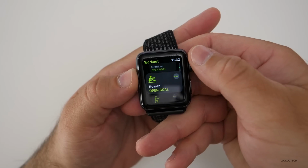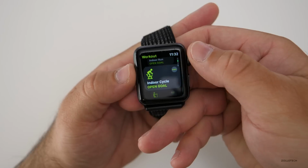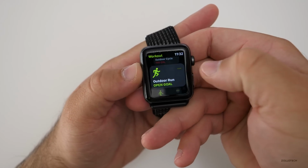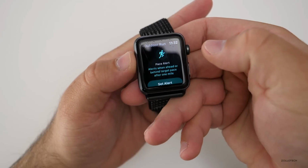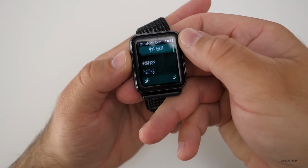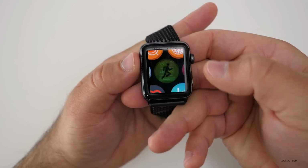Now there's some new things for runners as well, and new statistics. Let's see if we can find those. But those have to do with rolling mile pace, custom pace alerts, and your cadence. If we go to, let's see, outdoor run, and you've got a bunch of different things as well. Your pace alert, and you can set alerts for your pace, average, and rolling. So those are new features as well for those of you that run.